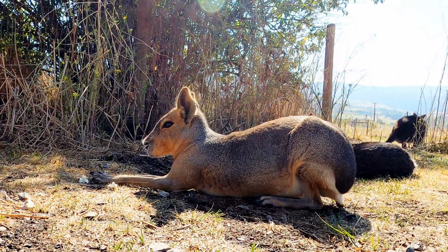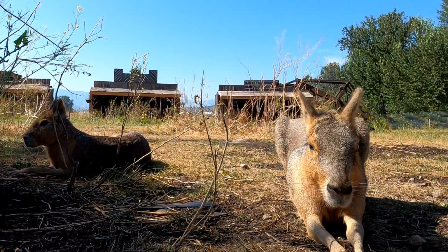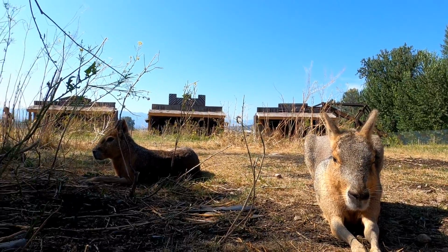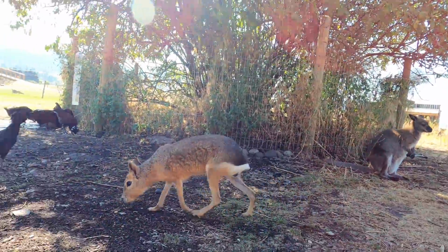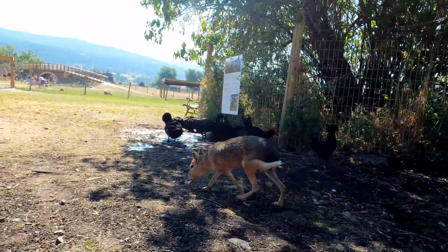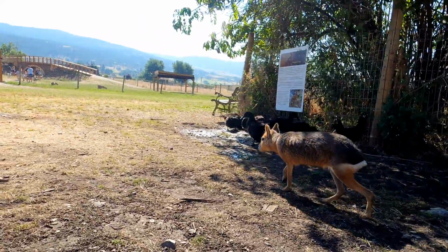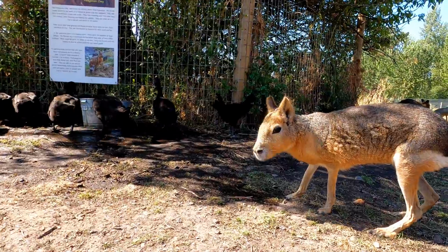These Patagonian cavies, known as mara, come from Argentina. They're the 4th largest rodent in the world and are also related to guinea pigs and capybara. They have a funny stature. They look like a cross between a hare and a deer, and look especially deer-like when they're running, often bouncing and leaping like gazelles. They can jump up to 6 feet in the air and sprint at 45 kilometers an hour.